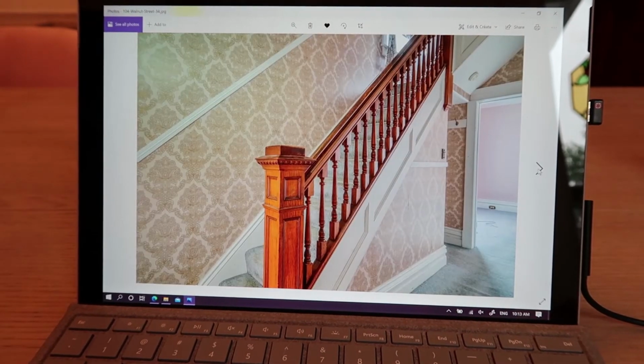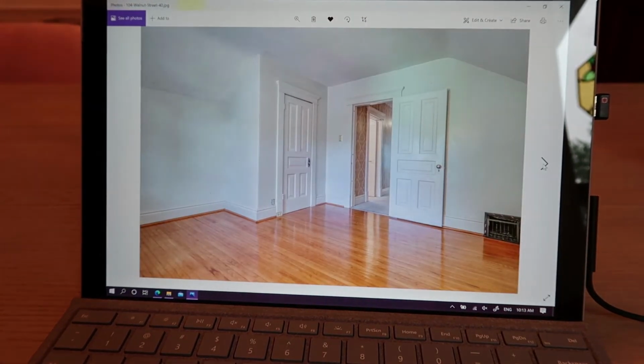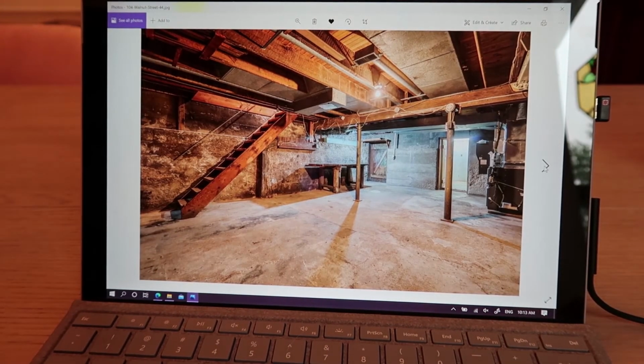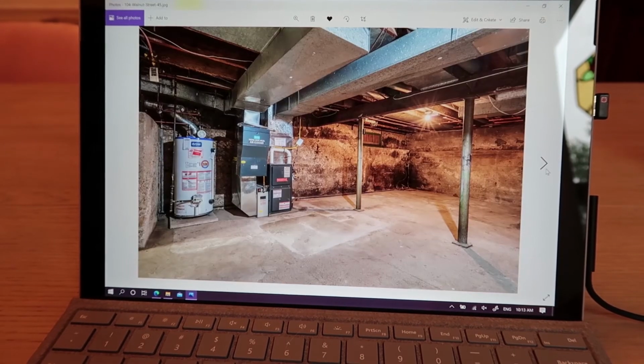So nice. So yeah, work is gonna be starting there. Oh yeah, this is just the basement. We're not gonna do too much down here.